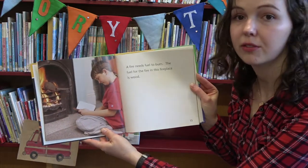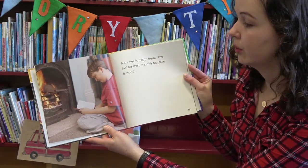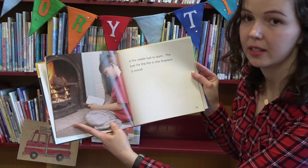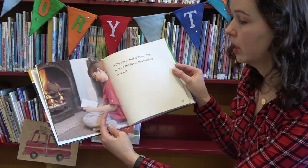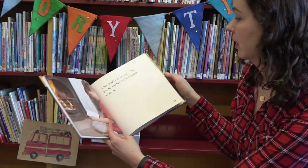A fire needs fuel to burn. The fuel for the fire in this fireplace is wood. Do some of you have a fireplace at home that you burn wood in? I bet.